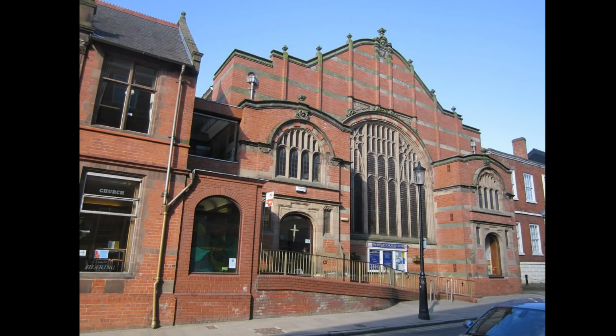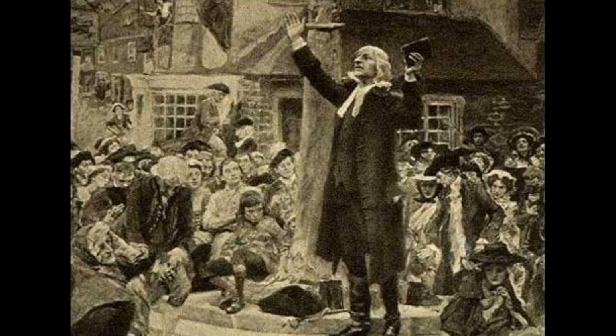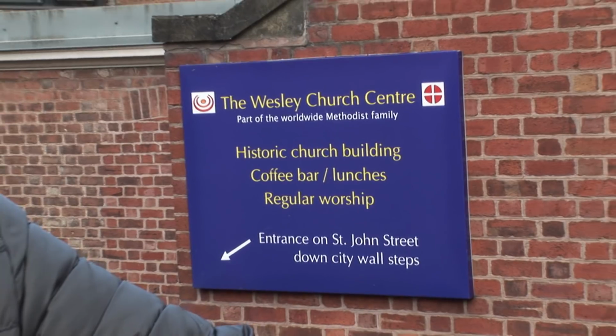And ever since, people have walked along these walls, famous people. You can see a character here, Wesley, the Wesley Church Centre. John Wesley actually went on a preaching tour around these walls in 1740. So you can get a sense of the history that we're standing on here.